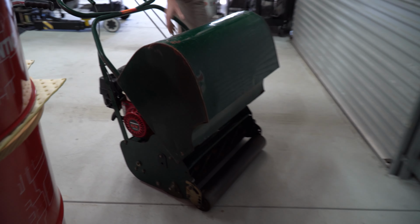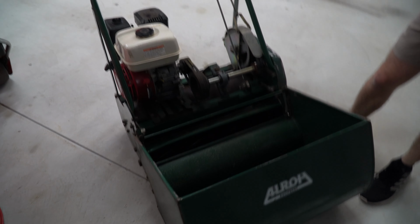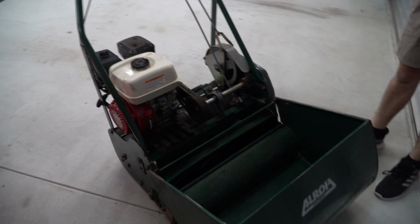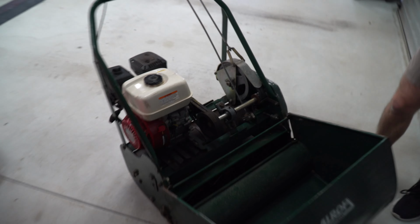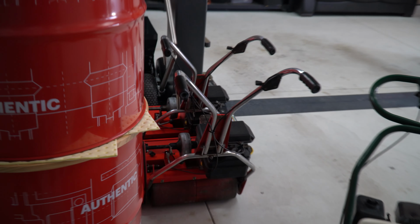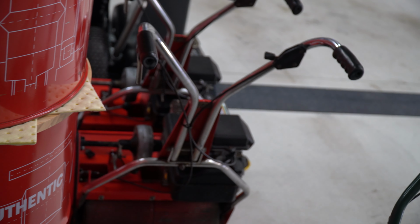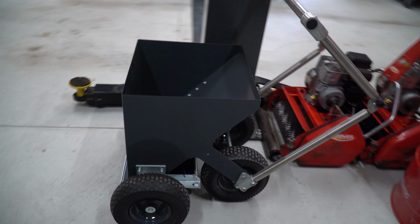It's just super heavy. This cuts a lot nicer than the Rovers, but it is a lot heavier. But it's a nice big 26 inch, 10 blade reel, split roller as well, so super nice. The groomer and the 10 blade, and then I got this top dresser which I haven't used yet. It's the only one in WA at the moment. German made.